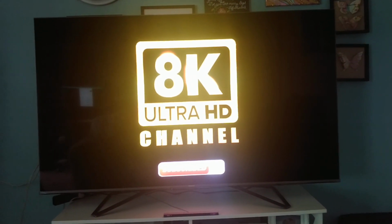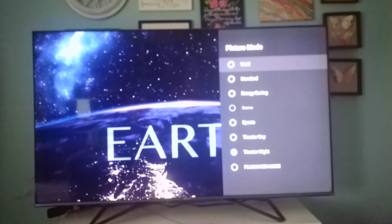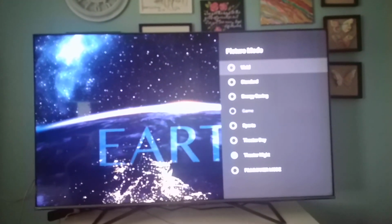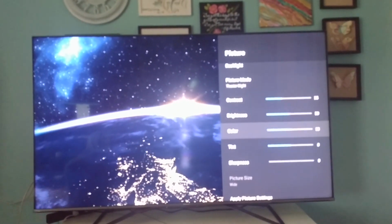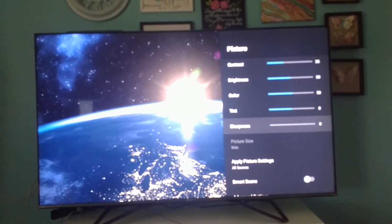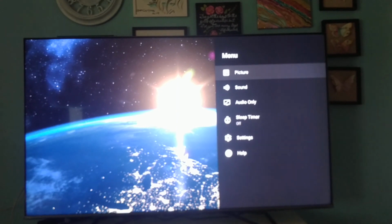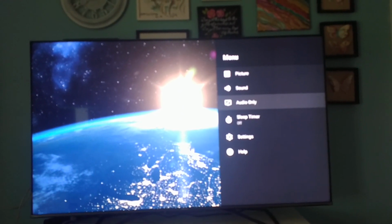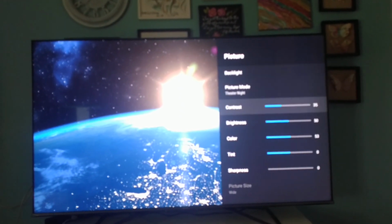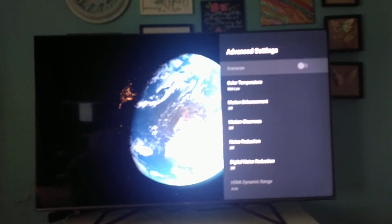When using the TV, I'd recommend to go to the menu and change the picture mode to theatre night, as it's the most accurate picture mode. Go down here, change the sharpness to zero to eliminate any aliasing. There are some advanced settings in motion you can do.